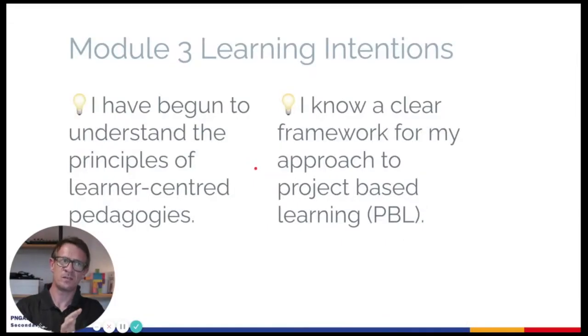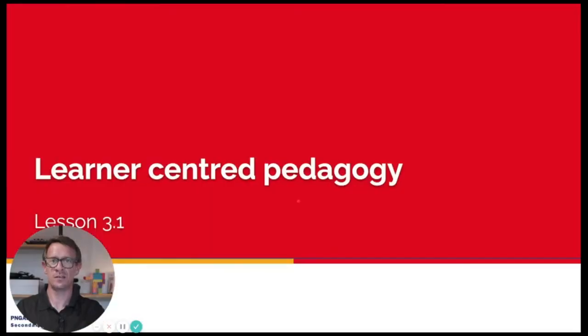The two intentions that we have out of this module is by the end, you'll begin to understand the principles of learner-centered pedagogies. You've made a start with those things. You've got some idea of the fundamentals about the difference between teacher-centered and learner-centered. And you'll have a clear process in your mind. You'll have a framework of an approach for project-based learning. You'll know a sequence that you can follow with your students. I hope you're ready. Let's get stuck into the first lesson in this module, 3.1.